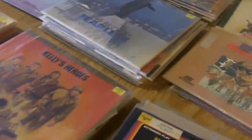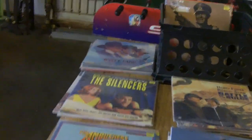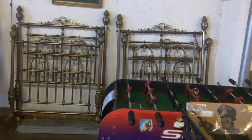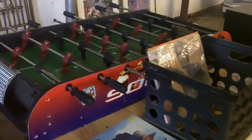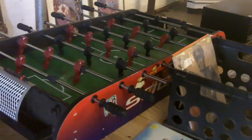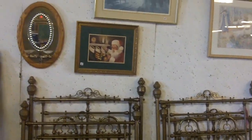Kelly's Heroes, 35th Division. Those were our boys. Love when they're throwing those big boxes of gold around to each other. I think you might be able to carry 2 bars if you were really strong. You certainly can't throw a box of gold bars.